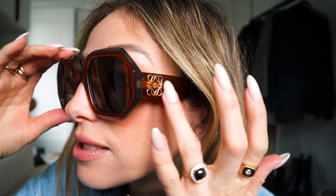I got a few new pairs of sunglasses in from Kits Eyewear. Okay. These first ones are like my dream 70s sunglasses. They are Loewe and they're also huge, so I have to get them adjusted. But look, I'm just obsessed. They're so good. And I love this gold detail here.